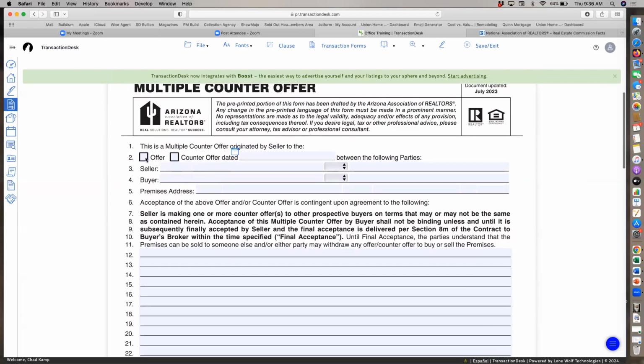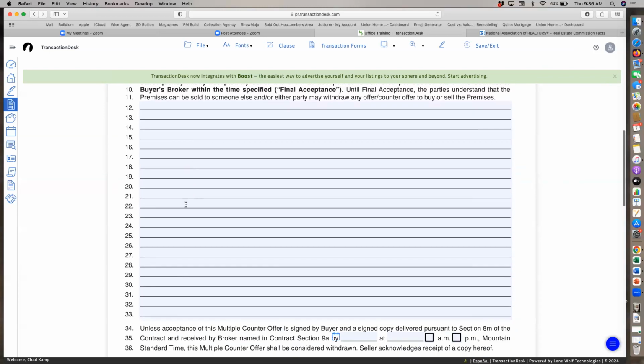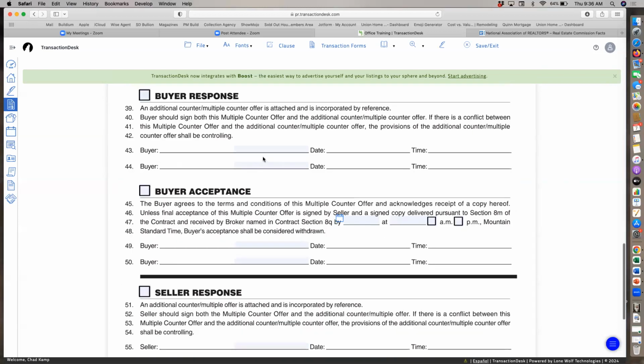Okay, so it's going to be filled out. The listing agent would say, hey, this is a counter to the original offer. List your seller, buyer, premise address, submit whatever your counter offer is, and you give acceptance here. Now, let's just say that the buyer accepts it. The buyer can either respond and do a counter to the multiple counter, or the buyer can accept it.